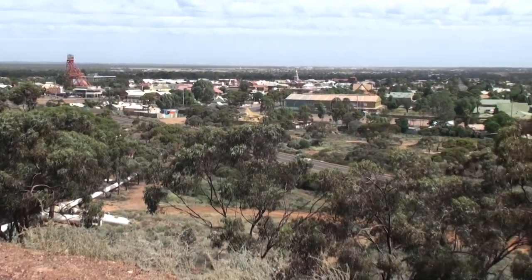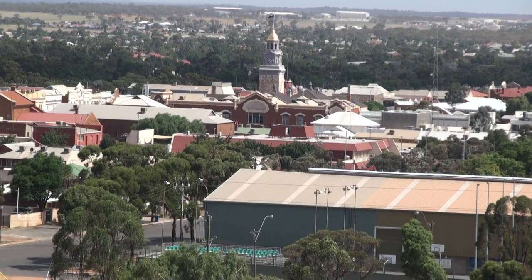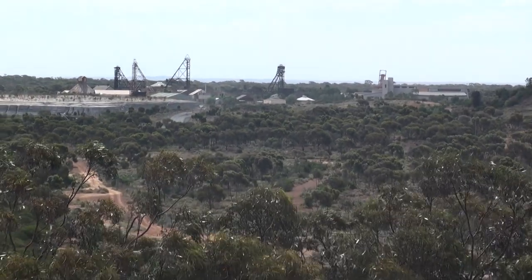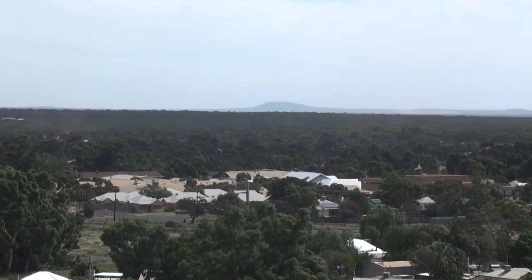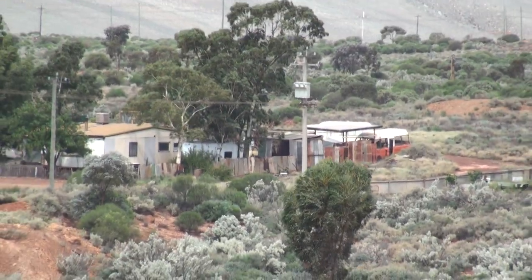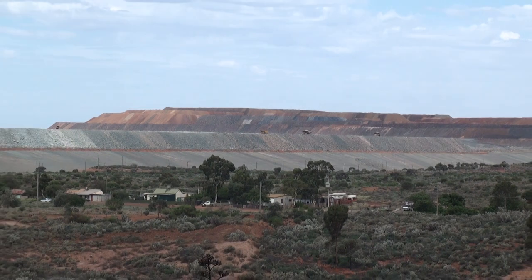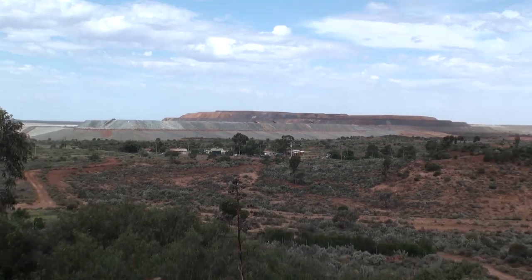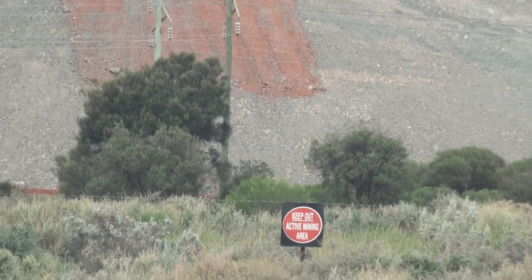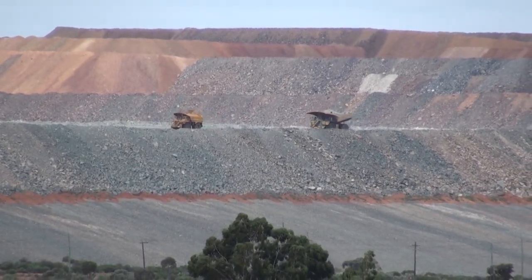From Mount Charlotte, we get a look over the Kalgoorlie Township as well as the gold working operations. Waste rock has been carried here as a part of the redevelopment plan.